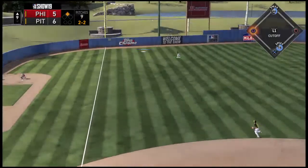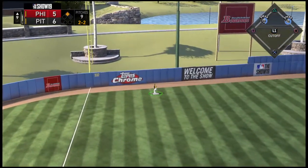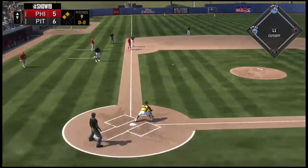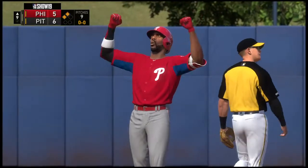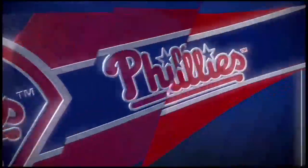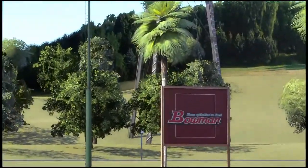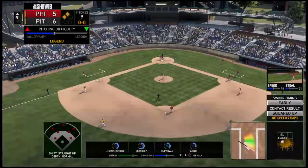Line drive to left. And he is going to tie this ball game late as this ball is down for extra bases. And your go-ahead run is in at second base with nobody out. He's got himself a double. Now batting, the pitcher. Left fielder really never had a chance at that one at all. It was over his head before he knew it, bouncing off the base of the wall for an easy double.